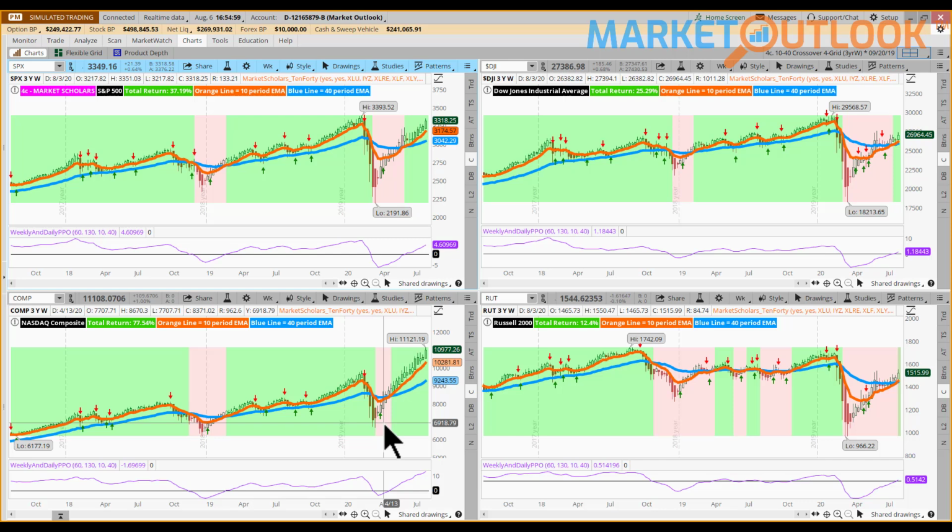And this is the first time I've been able to say that in quite some time, because as you can see over here in the lower right hand corner, the Russell 2000, as of this exact moment in time, we do have the orange line, which represents the 10-week moving average, up and over the blue line, which represents the 40-week moving average. So that's known as a golden cross.